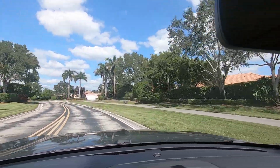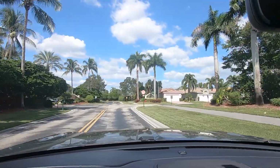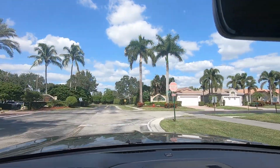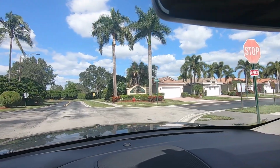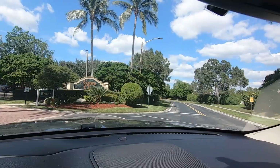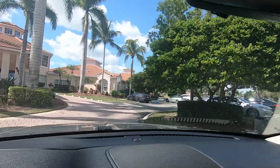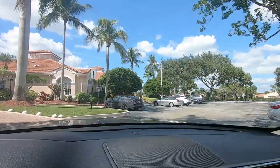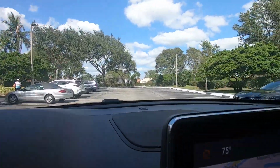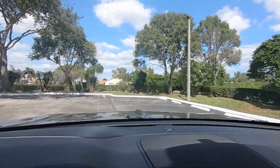So the HOA in here is in the upper 400s to a little over 500s. I believe they base it off of location, depending if you're on the water. You are responsible for your own roof here, but they do have an amazing clubhouse. They have a lot of amenities here. And like I said, it's located near one of the main highways here, which is the Florida Turnpike.